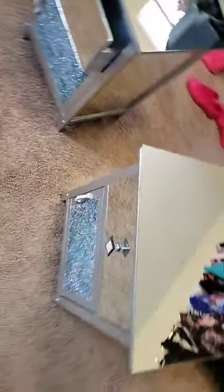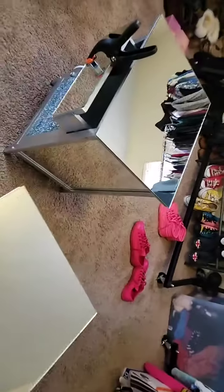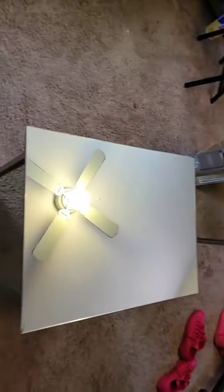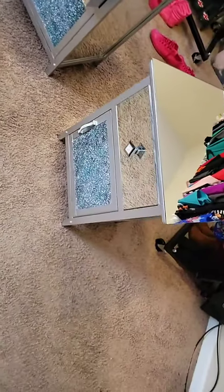So instead, what I did was I bought two shitty cabinets, looked on YouTube how to make a mirrored nightstand, and from there, we got this beautiful project, this DIY. I did everything by myself, painted it. The glitter is custom to my bedroom. This is not my bedroom, by the way. This is my closet, but it's custom to my bedroom.